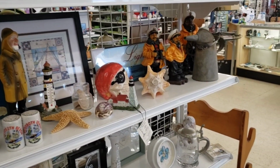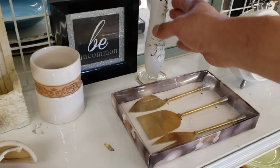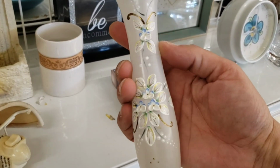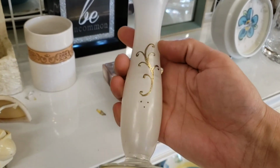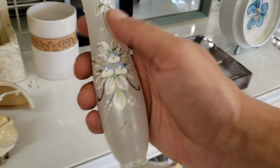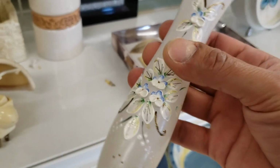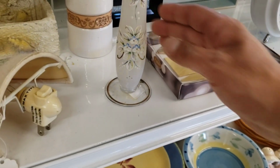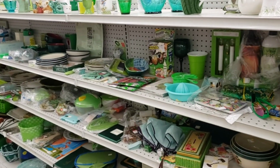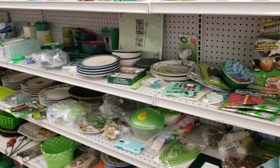I'm about to pick up this little, what wants to be, I believe, a Czechoslovakian hand-painted vase. It is pretty. I love the white. I love the clear. I love the overall simplicity of it. At $1.99, it's not that bad. Now, I'm running my thumb over it simply because the flowers are a little too chunky, so we don't believe it's genuine. We're about to make a jump here. It's pretty, and at $1.99, it's certainly something you could put into your home decor.